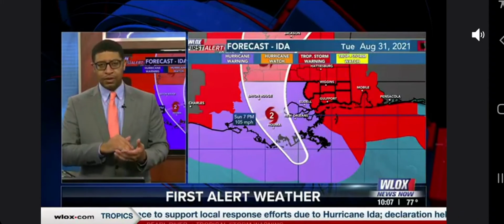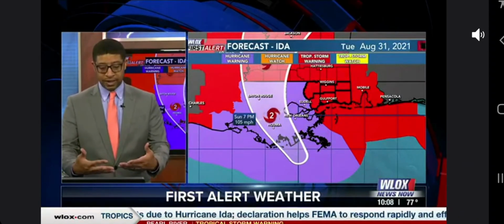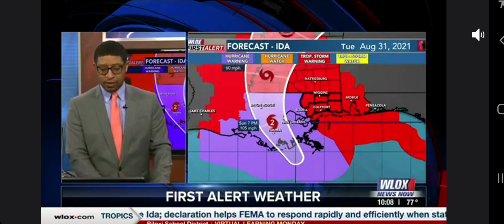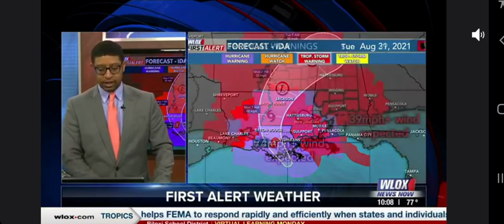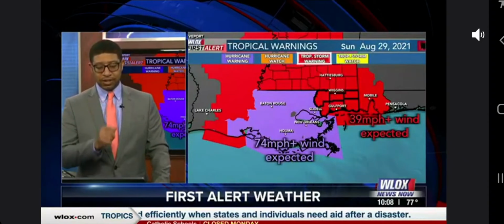And it will be decreasing in intensity, thankfully. But even inland, north of Houma, it's still going to be Category 2 with those winds, and then getting farther inland as we go into later. So that's why they are under a hurricane warning. They're going to get the brunt of that core of the storm.